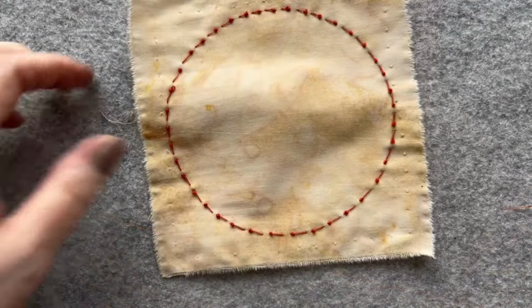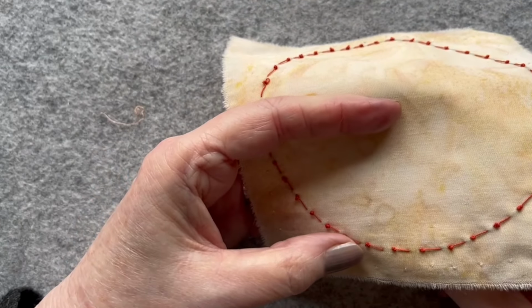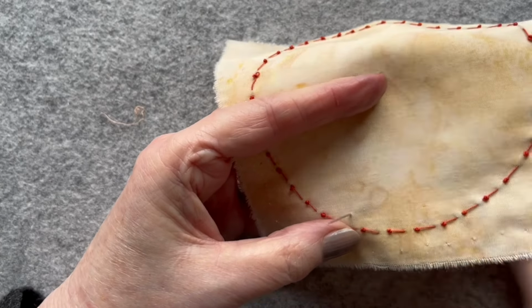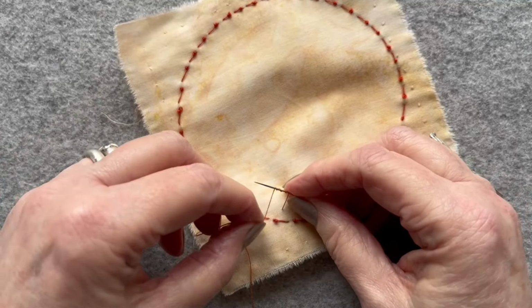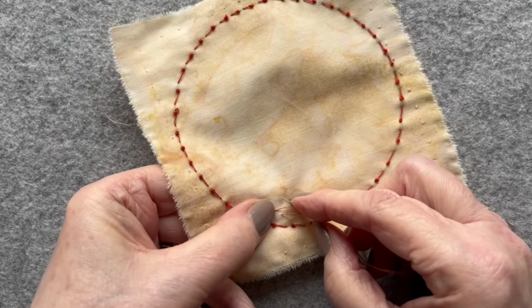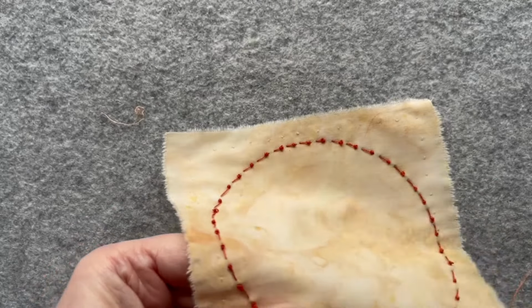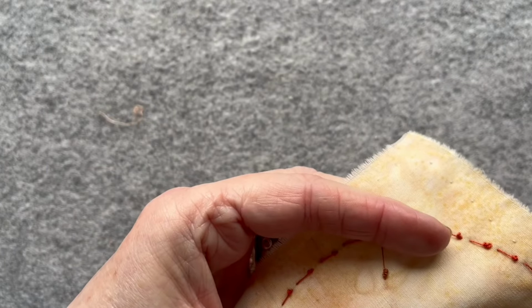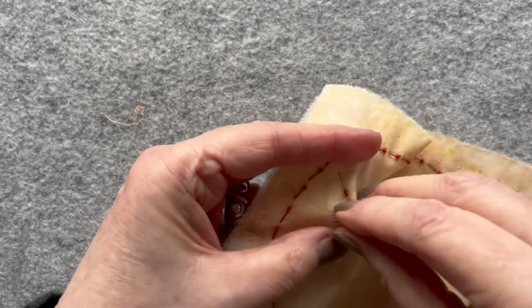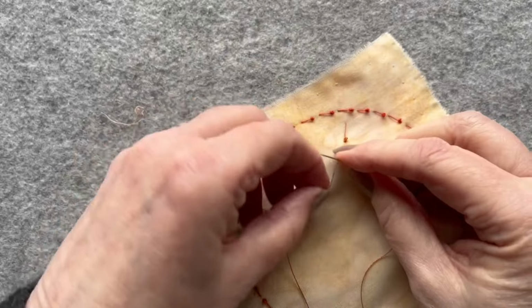Away with my paper, yeah. And I don't think I will start slam bam in the middle. I think I will come up here and 1, 2, 3, 4, 5. I will try to put 5 around here. Go in there like this, and then I can go out here and do the same 5 times around. 1, 2, 3, 4, 5.